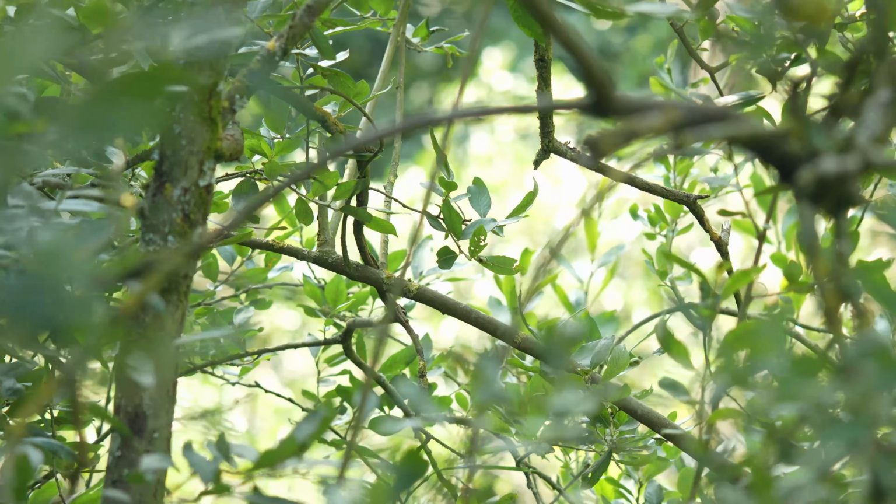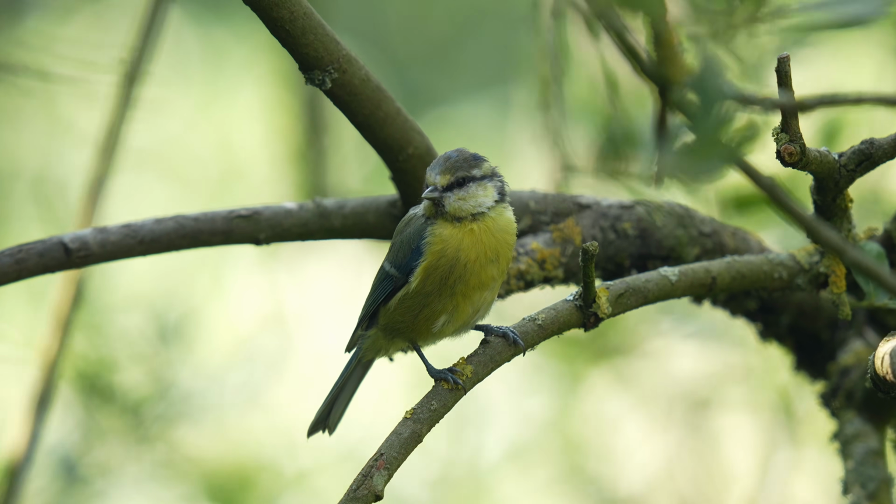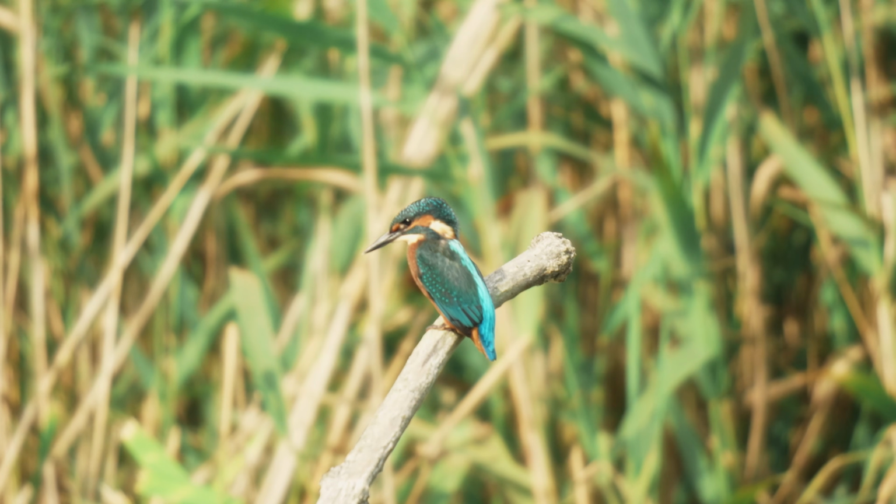I spent my last hour at the reserve watching the various species that visited the hide I was sat in. I even got a very fleeting visit from a kingfisher.